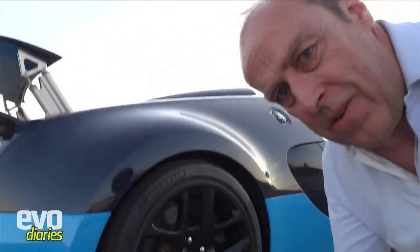And I think when the customers experience this car, there's going to be a lot of the 1000 horsepower Veyron Grand Sport owners who are going to want the Vitesse. It's an epic bit of kit.